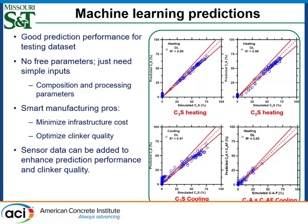And compared to thermodynamic simulations or other methods, you don't need to fine-tune the parameters yourself. You can automatically do everything, and that can avoid human error. Also, based on the results, I think we can use our AI platform for smart cement manufacturers that can minimize infrastructure costs. Basically, you do not need to add additional equipment to your cement plant. Also, that can optimize your clinker quality.